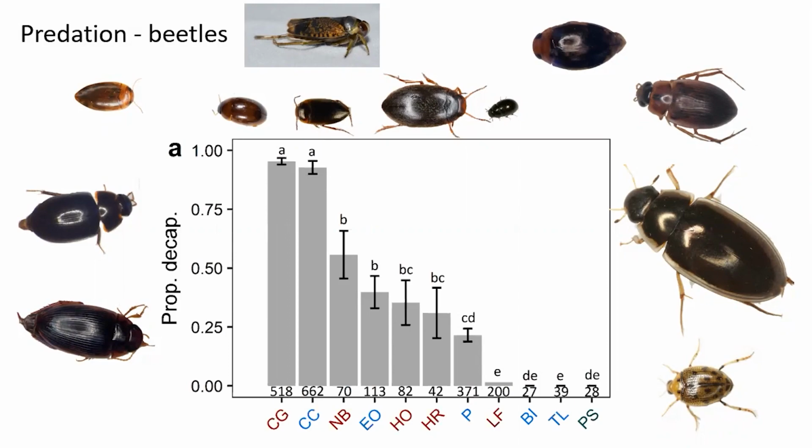And so when we do that, we look at the decapitation rate. Some of these species, these two on the left here, have over 95% mortality in the presence of this insect, but some of these have basically 0%. So you're seeing a huge variation in their susceptibility to predation by this insect.